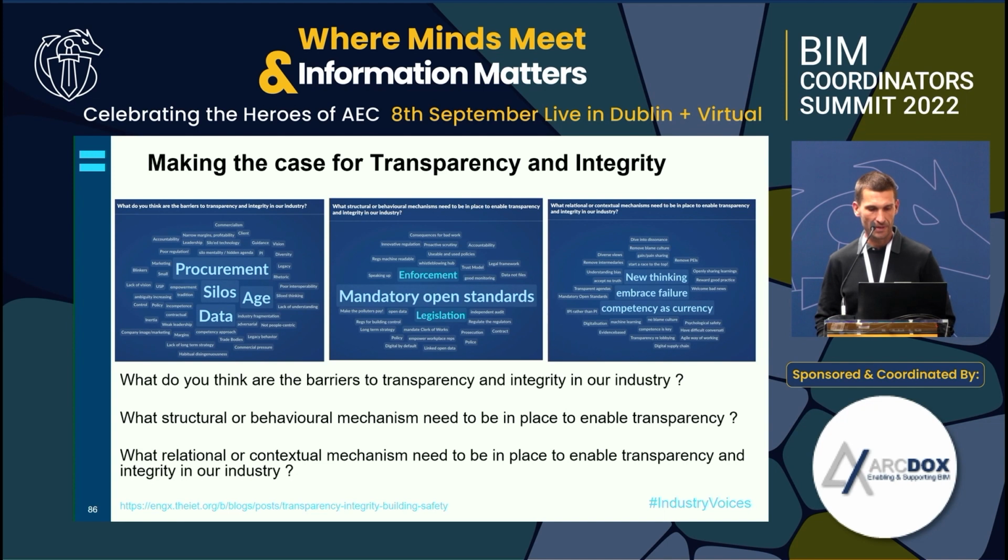And there was one of the questions we asked the attendees online, what do you think are the barriers to transparency and integrity in our industry. And some of the keywords coming out is procurement, silos, data. So it's clearly the data, and especially now data insights and the information related to it is one of the key pillars. But also procurement, because I think it's still broken, the way we procure services, materials, contracting, how things are contracted, subcontracted, and the fact that we're probably not procuring the data and the information the way we should.